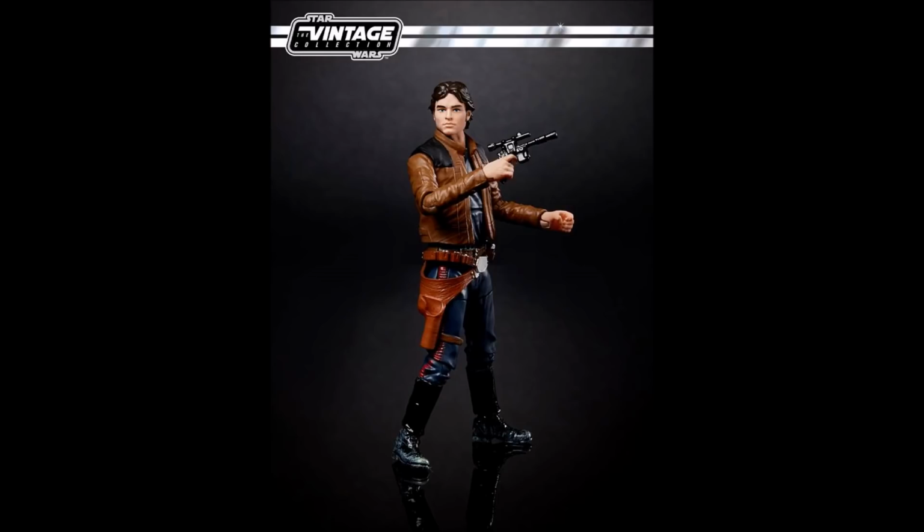And something I really like about Vintage Collection, these won't be store exclusives. They will be mass retailed in all major retail stores. Some of them are exclusives, but we'll get to that. We have Han Solo looking really good.